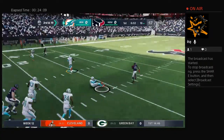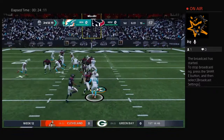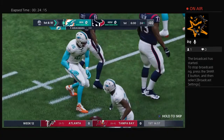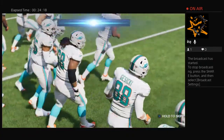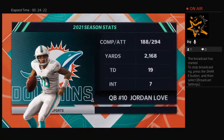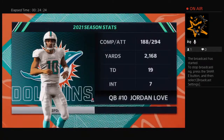Brissett sets to throw it. Oh, and this ball's tipped and intercepted. Picked off by Prince Amukamara. And they have the football and will take over at the 24-yard line. So here are the Dolphins now with excellent field position to start things out.